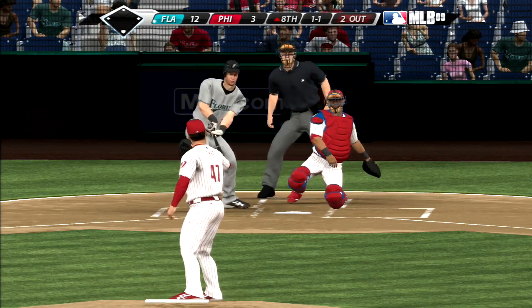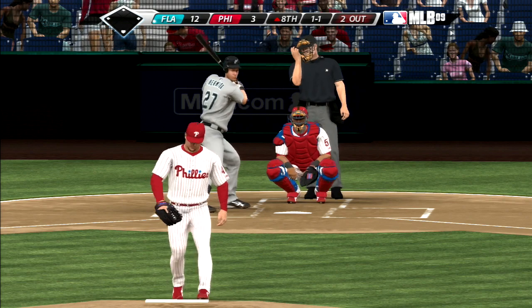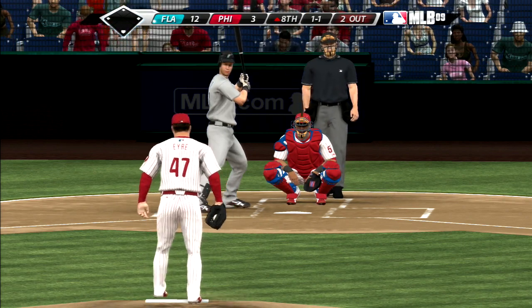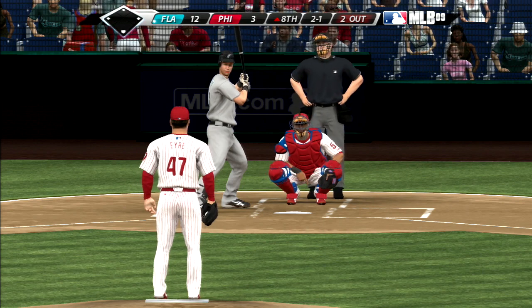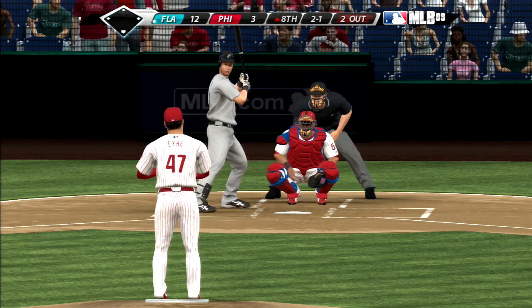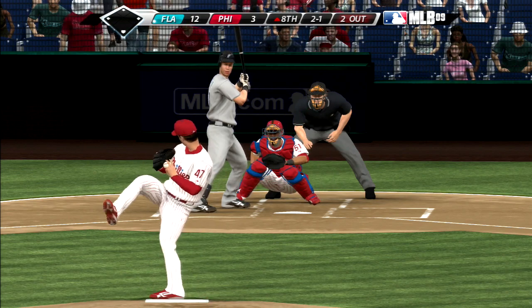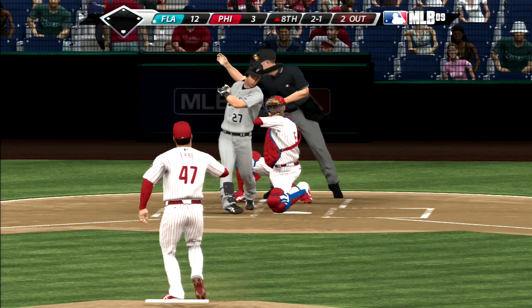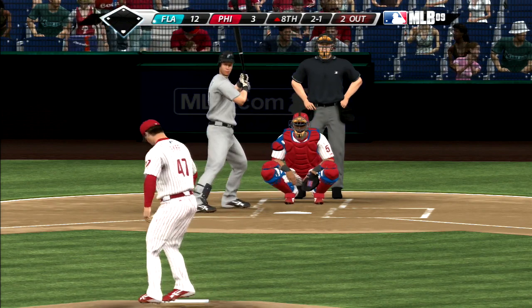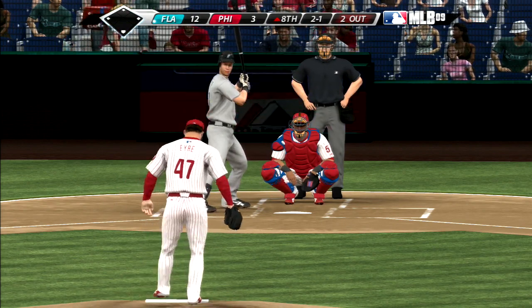And the pitch misses low and away for ball 2. And you can tell that the scouting report's been telling him to keep everything down here. The 2-1. Can't connect there. It's 2-2. And that pitch looks so good coming into a left-handed hitter. You see it so well, you just can't get to it.